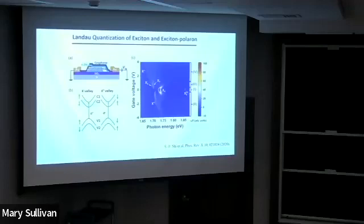The other thing, I'm just throwing it out there: because of your moiré pattern, you definitely have hills and valleys. These excitons can fill those hills and valleys. So as you increase your power, you fill those, then the other excitons don't see those valleys and they become delocalized and can move around. Yeah.